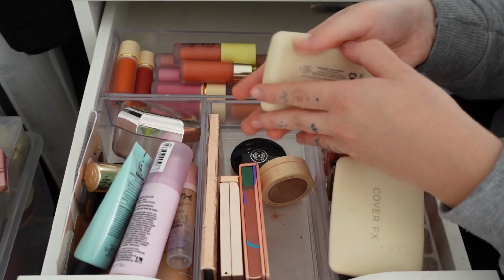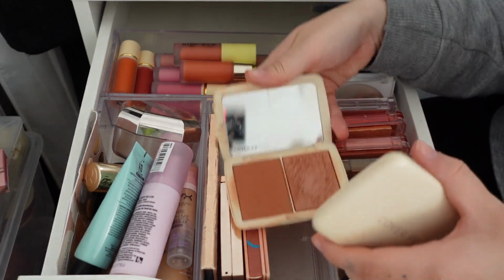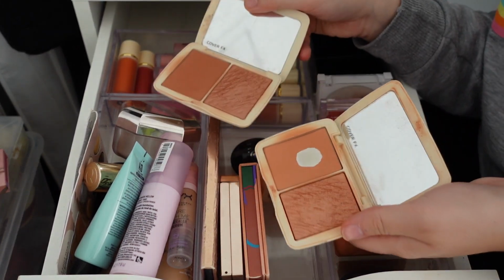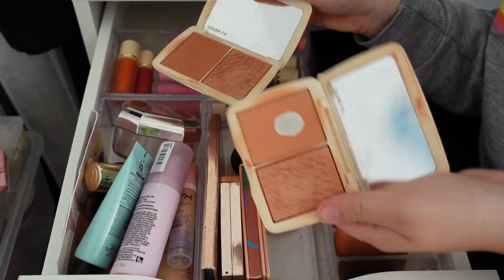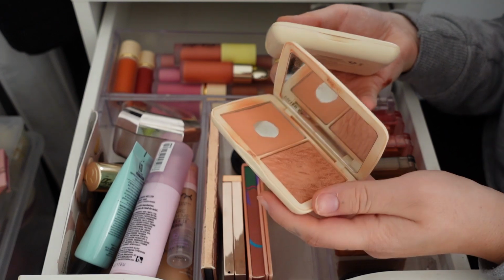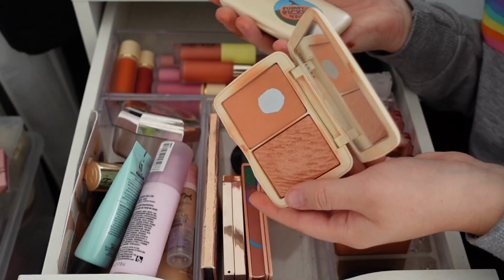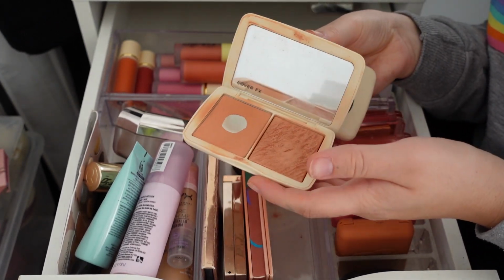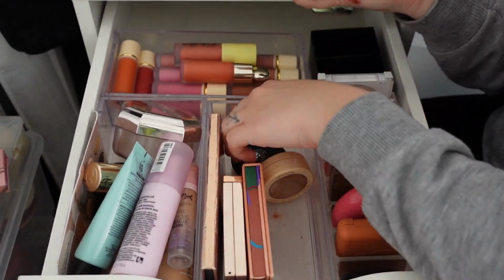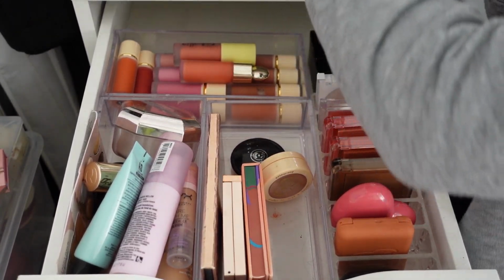So we've got my two Cover Effects blush duos. These are not going anywhere because I use these a shitload. I mean, clearly, I use them a lot. So these aren't going anywhere. These are being kept. And yes, could I clean off my makeup products? Yes, but I also like when they look used, so I'm not cleaning that off. So these are going to be a keep.